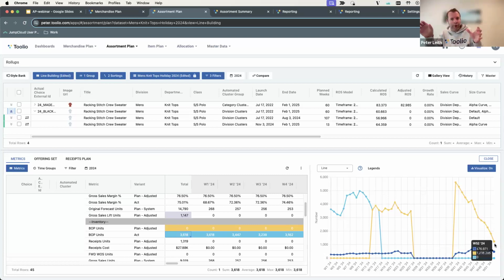We don't just repeat the product, we're actually carrying the inventory from one period into the next period so we know what the starting point for the next period is going to be.